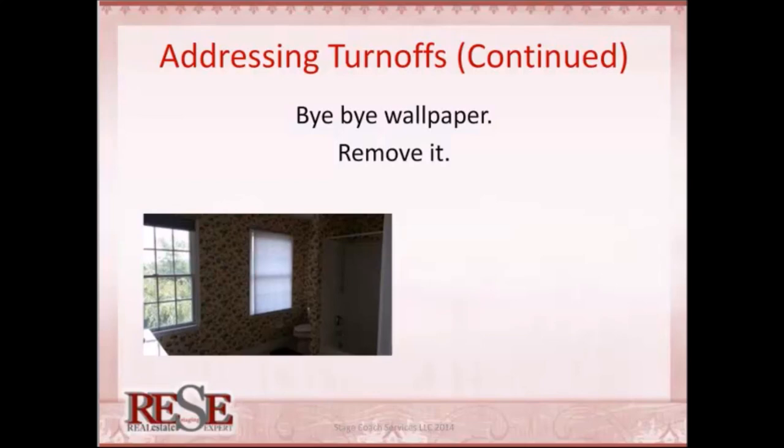If you have wallpaper, recommend that your seller remove it. And your seller is not going to want to, usually. The buyers do not want to deal with it. Most buyers will tell you that when they're flipping through the listing photos to figure out which properties they're going to get in the car and see, if they see wallpaper, it doesn't make their short list. So your seller is really narrowing his buyer pool dramatically if he doesn't remove the wallpaper.